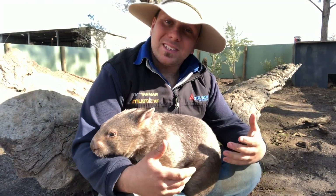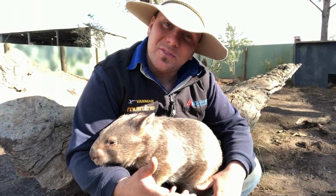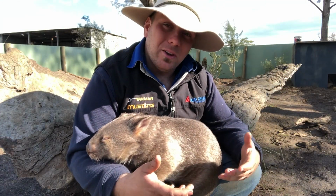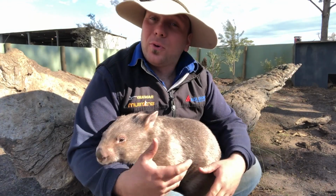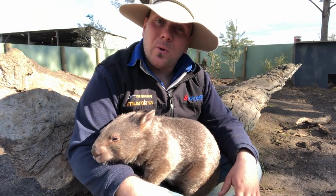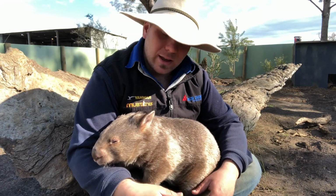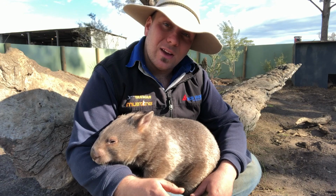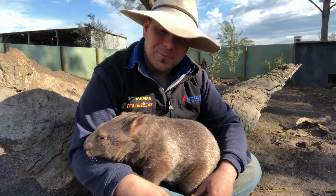Now, many people might actually be unaware that there's 3 species of wombat in Australia. Boo is what we call a common wombat. Depending where you live, you might call her a forest wombat or a bare-nosed wombat, but she's the species that you find along coastal Victoria, New South Wales, Tasmania. They just push into South Australia and they just push into Queensland.